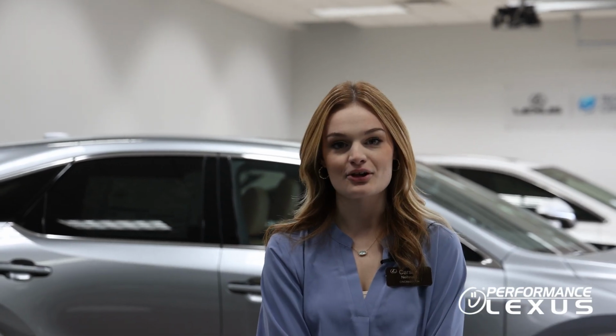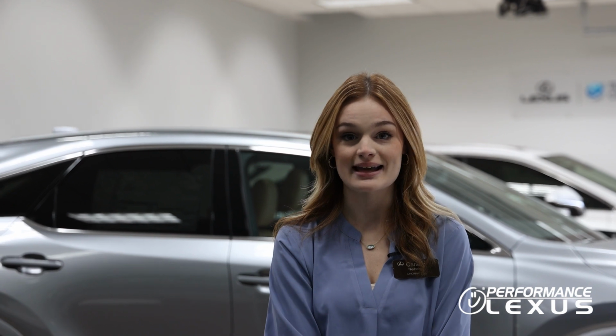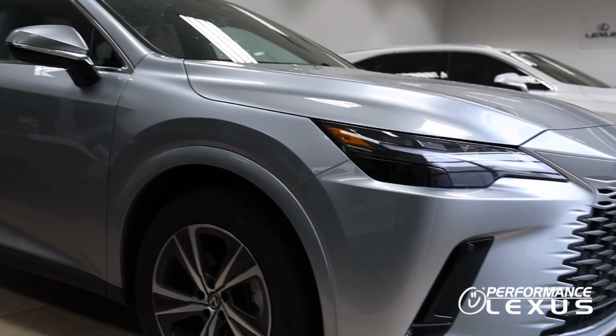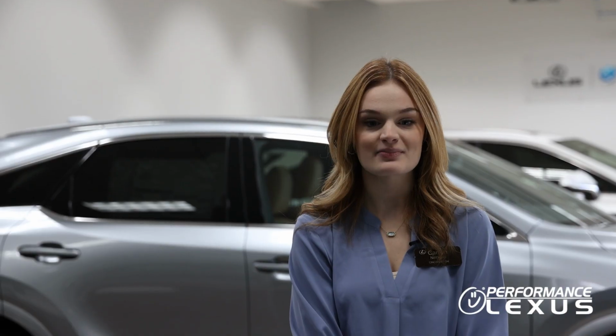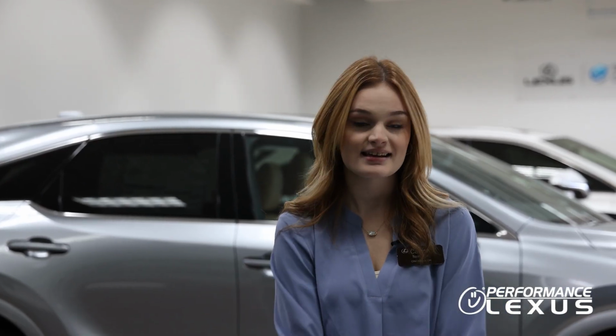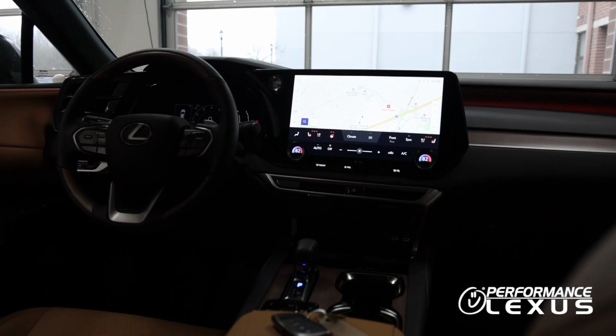With Stolen Vehicle Locator, if you file a police report, that can help police track your vehicle anywhere in the country. With Enhanced Roadside Assistance, you will get free towing, lodging if you're out of state. They can come out and jump your car for you, whatever you need, completely free of charge.